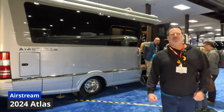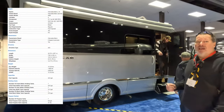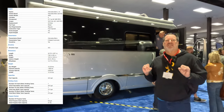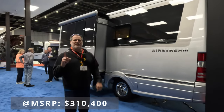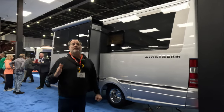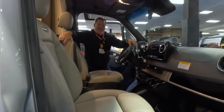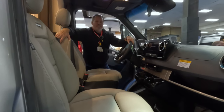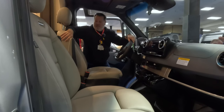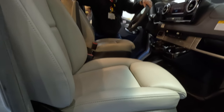Behind me is the Airstream Atlas, a B-plus unit. It's about 24 feet long, and the fit and finishes are top-notch. Let's go take a look. The Atlas has one slide-out, and it's not a full-wall slide-out. It's just the front room, but it's plenty for the sofa and Murphy bed. The Atlas is built on the Mercedes Sprinter chassis, like many of these Class B-pluses. The driving compartment is pretty much standard, however, the seats in this unit are so soft. I've never felt anything like it.